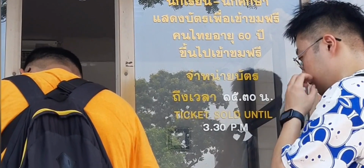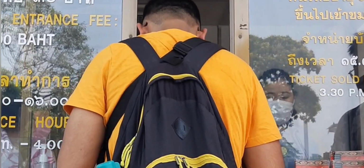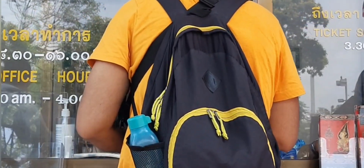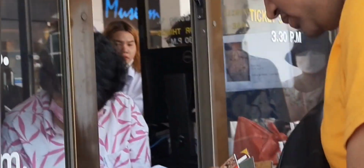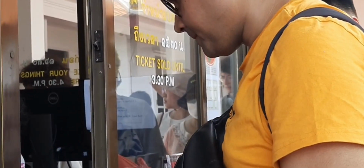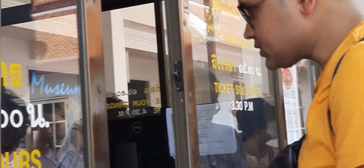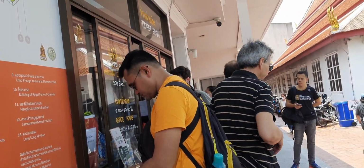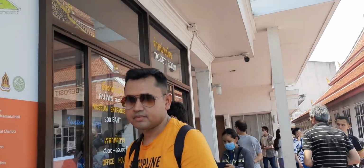Yes, I was correct. This was 200 baht per person. I don't know if there is any difference for national and foreign visitors, because I was a foreigner for them and I needed to pay 200 baht. So we bought two tickets, and they have some flyers, in English, in Thai, one of them in Chinese also, and another language. I don't remember exactly, but there were 3-4 flyers talking about the museum and the directions, and what things we can see. Everything was mentioned there, so I just took one, and then we started entering the museum. I asked my wife, let's go.